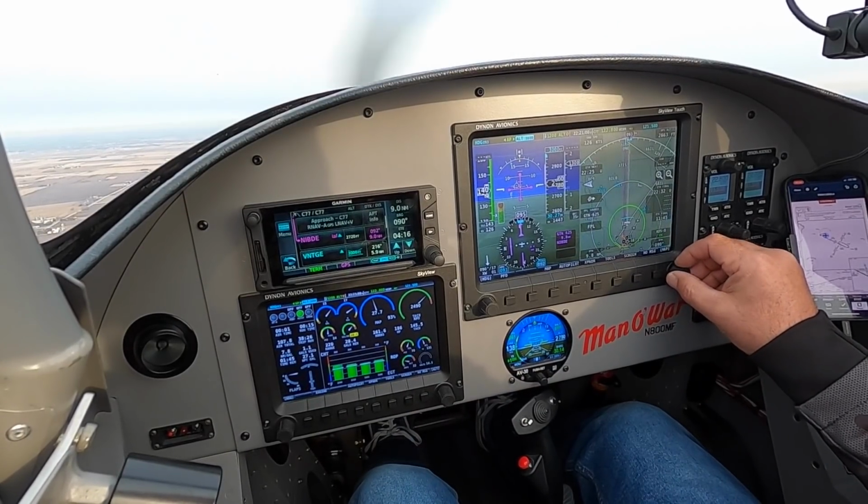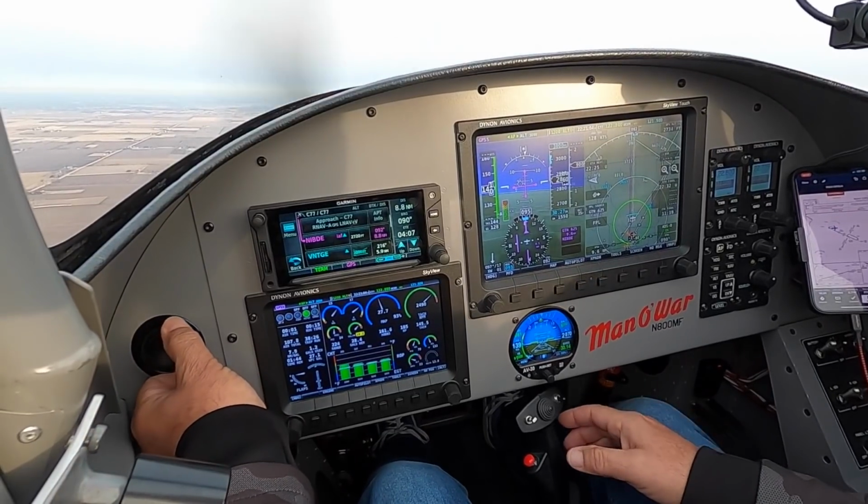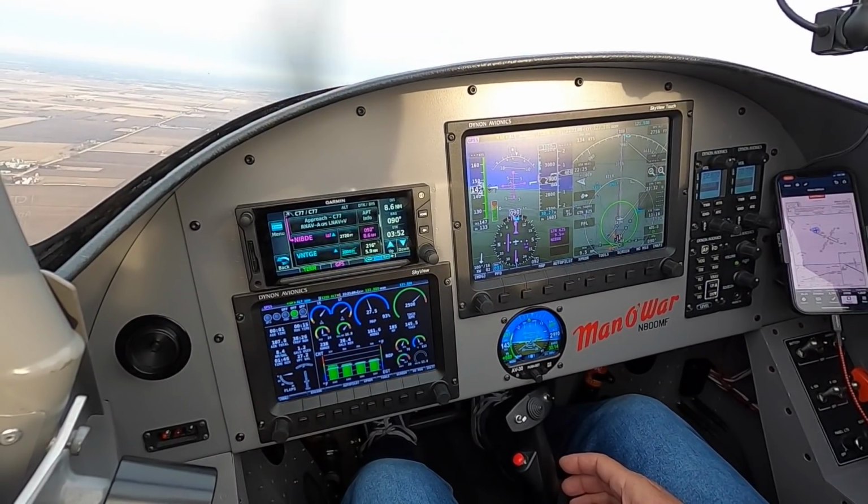Romeo's overhead at 17, I'm going to enter midfield downwind. Papa Grove 63 Autopilot Charlie, left mode. crosswind, turning left downwind, 12 Papa Grove.